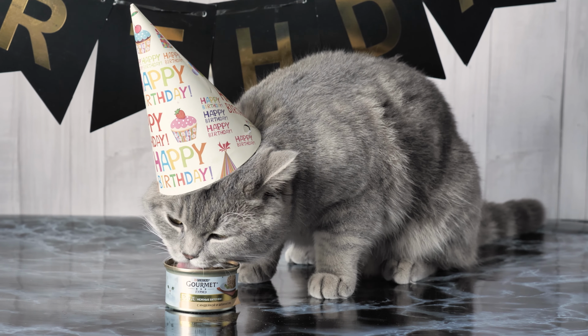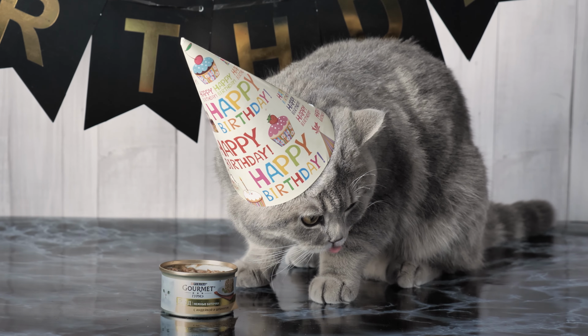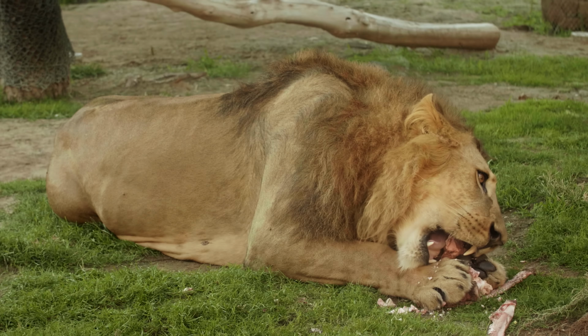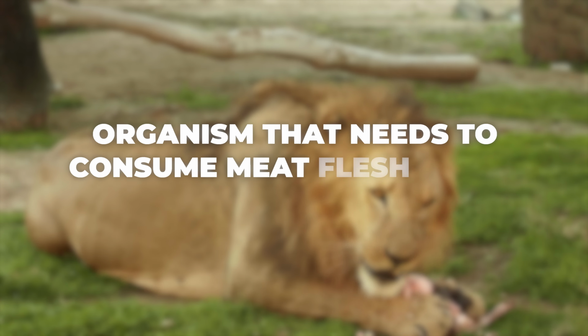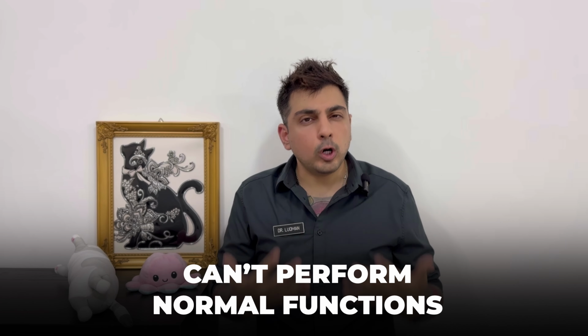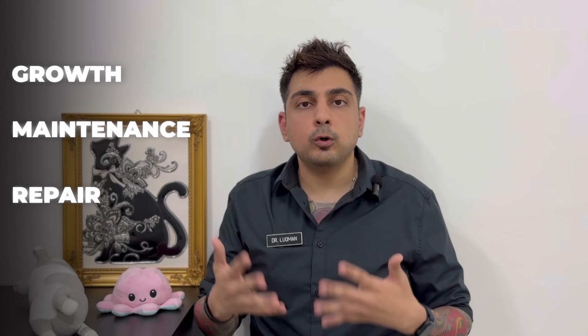When it comes to cats and proteins, most pet owners are actually really well aware how important animal protein is in a cat's diet. This is because cats are what we call obligate carnivores. An obligate carnivore is an organism that needs to consume the meat, flesh, bones, organs of other animals to survive. In other words, they need this in their diet. Otherwise, they cannot perform normal functions such as proper growth, proper maintenance, proper repair, and of course, reproduction. Most pet owners are fortunately really well aware that their cats do need meat in their diet.